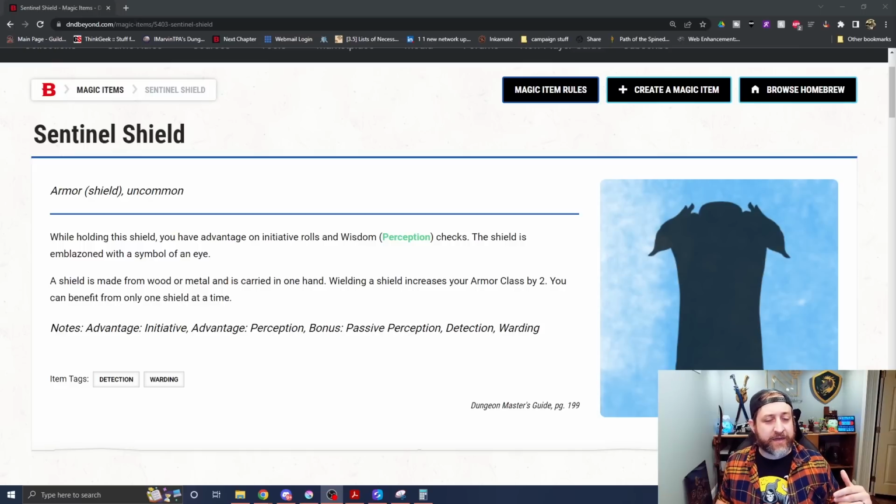And this is something that, even if you're not using the shield, is generally beneficial to you. So while holding this shield, so you have to be holding it, you have advantage on initiative rolls, which could be huge for you, depending on where you want to be in the initiative order, and Wisdom Perception checks. It functions like a regular shield, so giving you a +2 to AC.